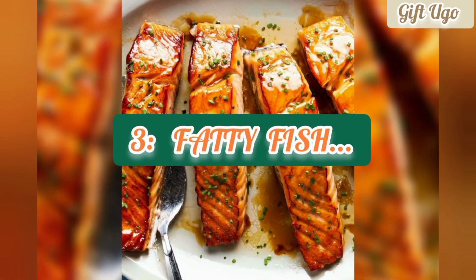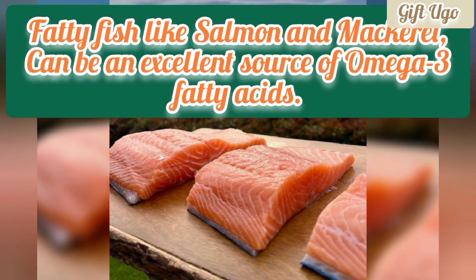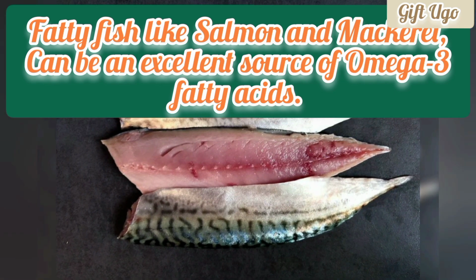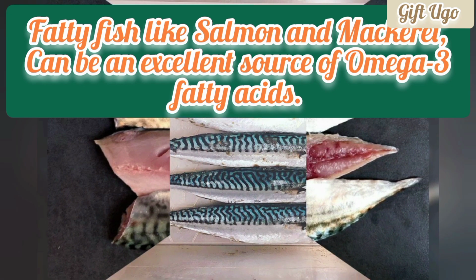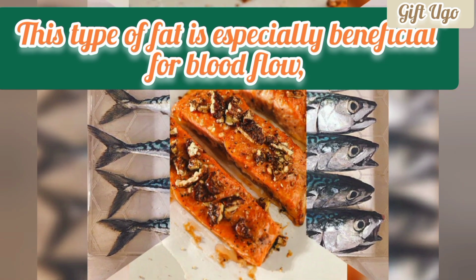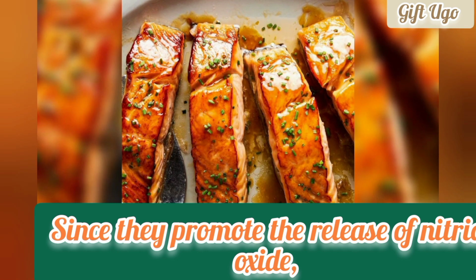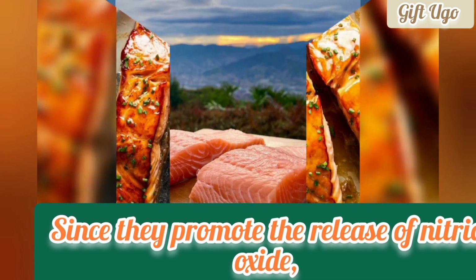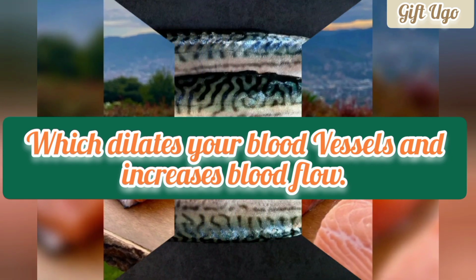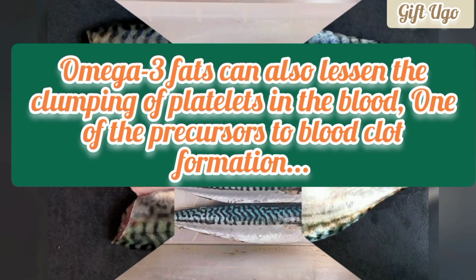3. Fatty fish. Fatty fish like salmon and mackerel can be an excellent source of omega-3 fatty acids. This type of fat is especially beneficial for blood flow, since they promote the release of nitric oxide, which dilates your blood vessels and increases blood flow. Omega-3 fats can also lessen the clumping of platelets in the blood, one of the precursors of blood clots formation.